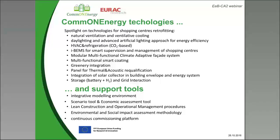During the project, we are developing both technologies and support tools. We have almost concluded the technology development phase; we are in the 3rd year of the project. The tools will allow the stakeholders mentioned before, and in particular designers and facility managers, to implement our technologies, first of all in the design of the retrofitting, and then in the commissioning and operational phase after retrofitting. We deal with the main technologies contributing to energy consumption in a shopping center, that is mainly ventilation, lighting, and refrigeration.